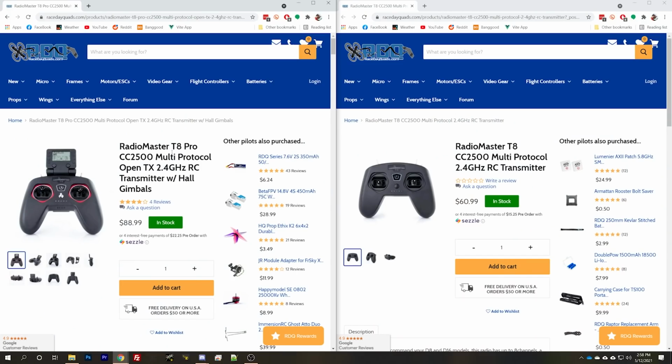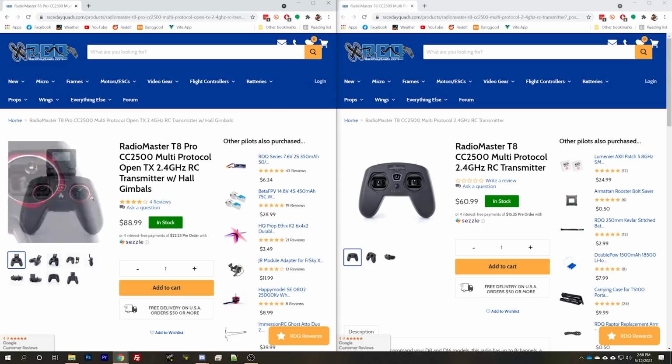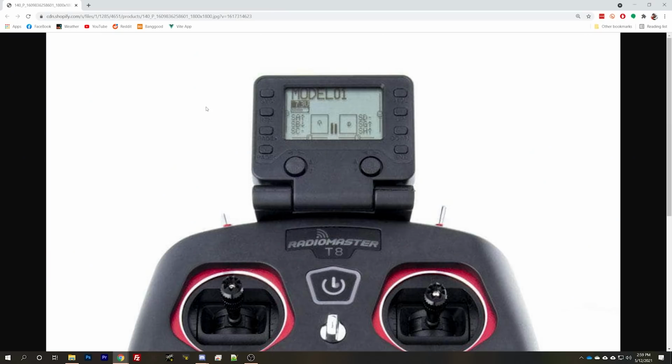Presumably, it plugs into your computer, and you can use OpenTX Companion to configure it, because we can see the RadioMaster T8 Pro has a little removable screen that it looks to me like it's running the full version of OpenTX. Here we'll take a closer look at the screen. I think what RadioMaster has said is that most of the time you're not using the screen very much. You're just flying. So they like the idea that you could take it off when you're not using it and save some space.